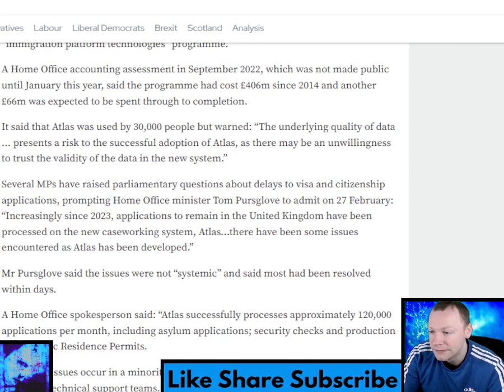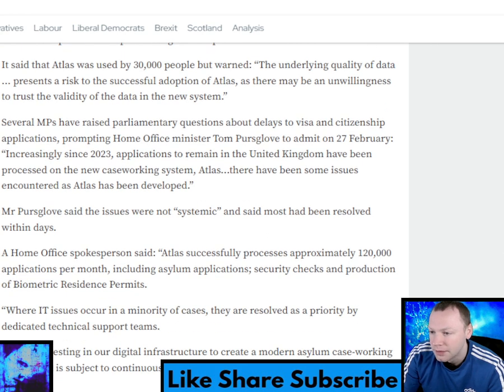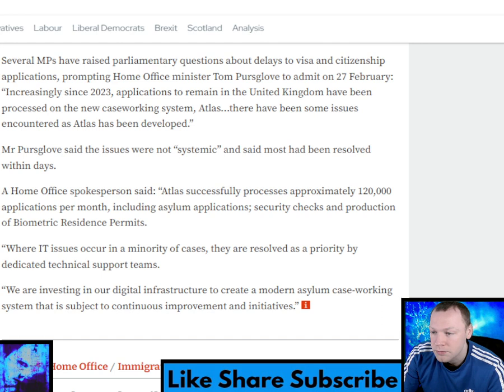It said that Atlas was used by 30,000 people, but warned the underlying quality of data presents a risk to the successful adoption of Atlas, as there may be an unwillingness to trust the validity of the data in the new systems. Several MPs have raised parliamentary questions about the delays to visa and citizenship applications, prompting Home Office Minister Tom Pursglove to admit on the 27th of February, increasingly since 2023, applications to remain in the UK have been processed on the new caseworker system, Atlas. There has been some issue encountered as Atlas has been developed. Mr. Pursglove said the issues were not systematic and said that most have been resolved within days.